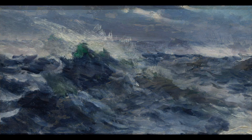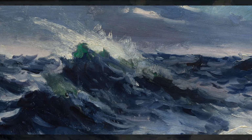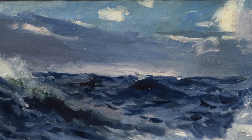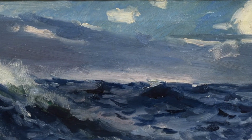As we get closer, you'll notice that the artist used several brush strokes to create the texture in the waves and to create that sea foam or the bubbles that occur on top of the wave after the water has been churning. Then we see a little bit of sky in the background where he's used additional shades of blue with a little bit of purple mixed in as well.